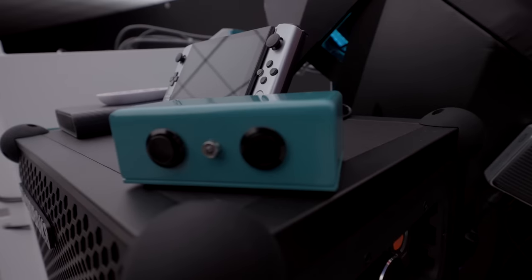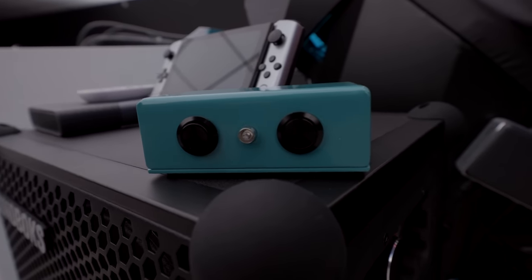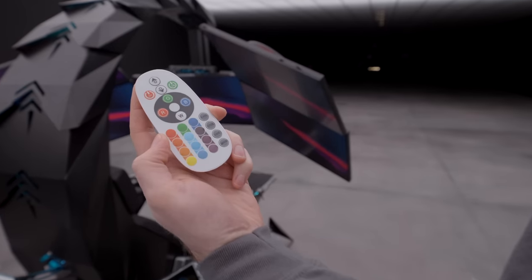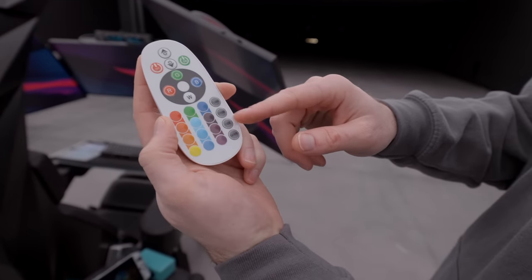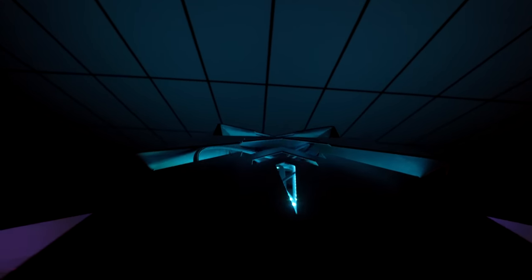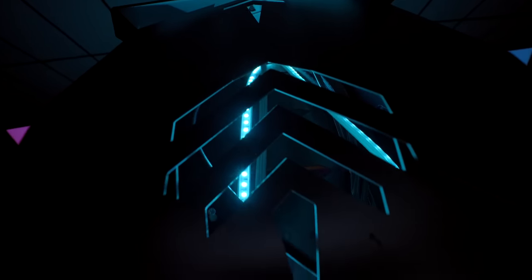It's a wireless power switch for the PC, so you can have it actually on your desktop surface. Cool little touch. We've also got this little remote over here. It comes with the chair, and it lets you control the intensity and color, and there's also a few effects if you're insane. When the lights are off, this effect is even more extreme. The whole thing glows. It comes out of these cutouts. It's pretty cool, and it's controlled via this particular remote right here.